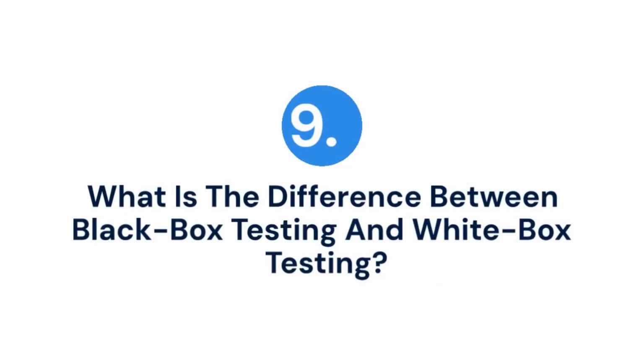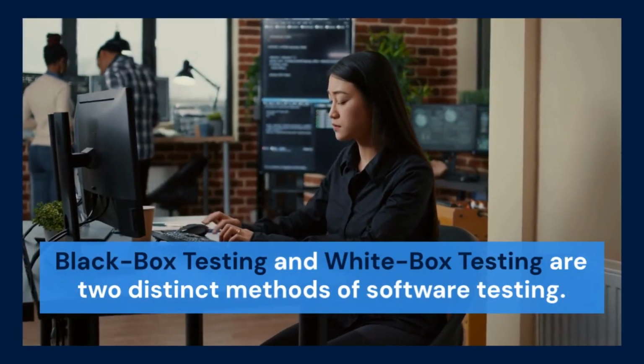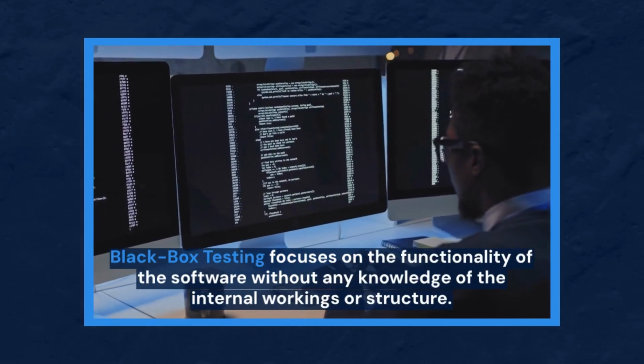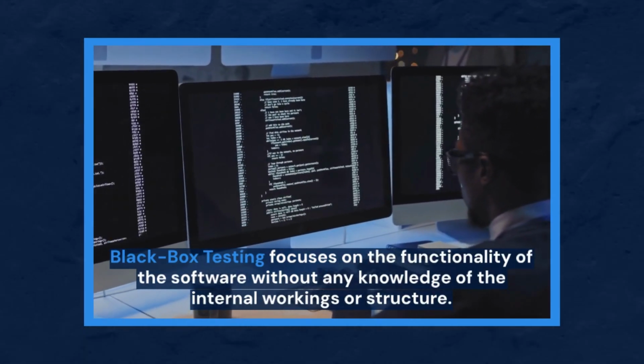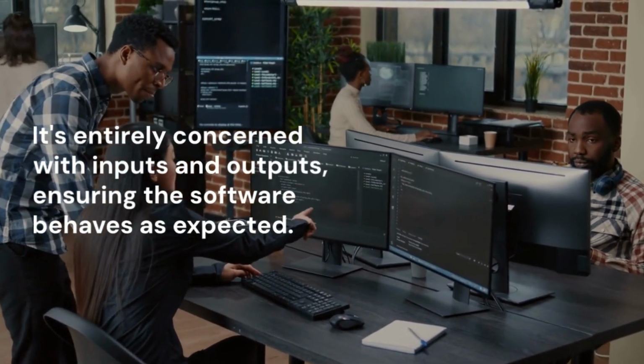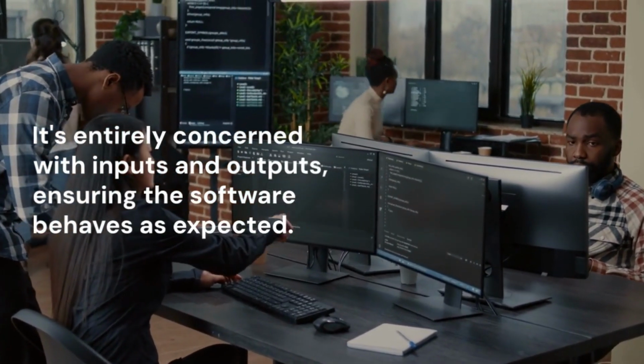9. What is the difference between black box testing and white box testing? Black box testing and white box testing are two distinct methods of software testing. Black box testing focuses on the functionality of the software without any knowledge of the internal workings or structure. It's entirely concerned with inputs and outputs, ensuring the software behaves as expected.